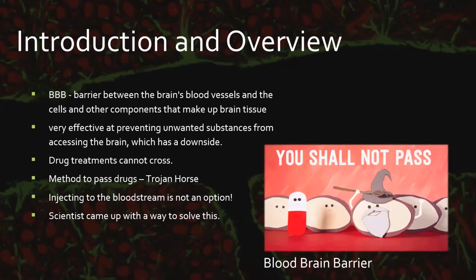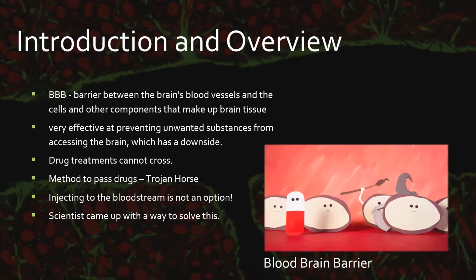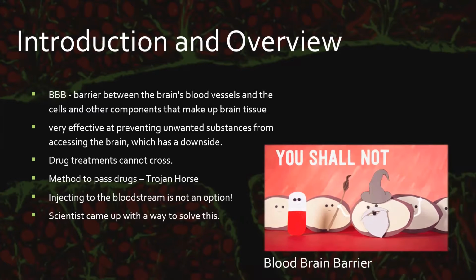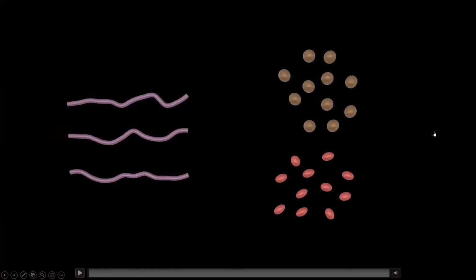But since the brain is protected by the skull, it is extremely difficult to inject them directly. And you also cannot inject them through the bloodstream because it is blocked by the blood-brain barrier. So that is not an option. So we will look at what the scientists came up with to solve this.